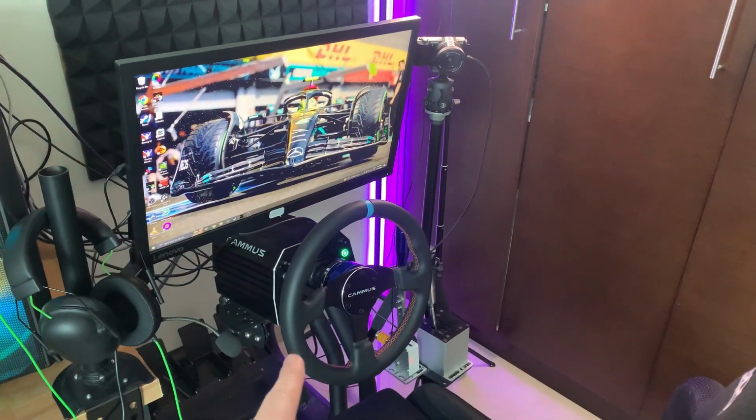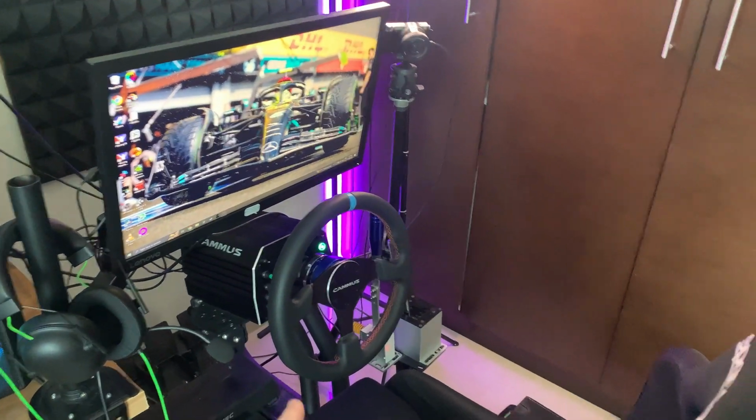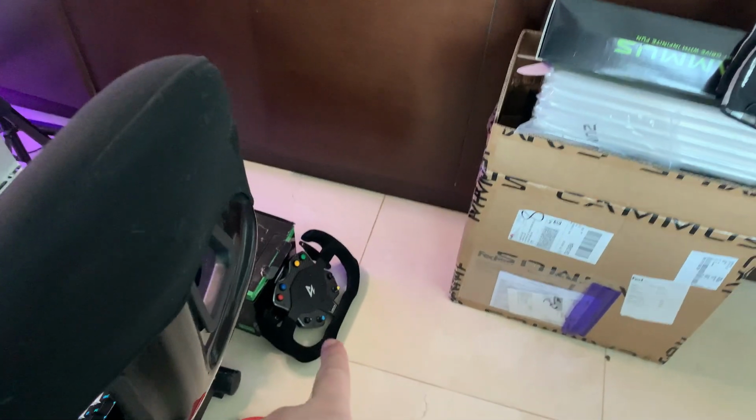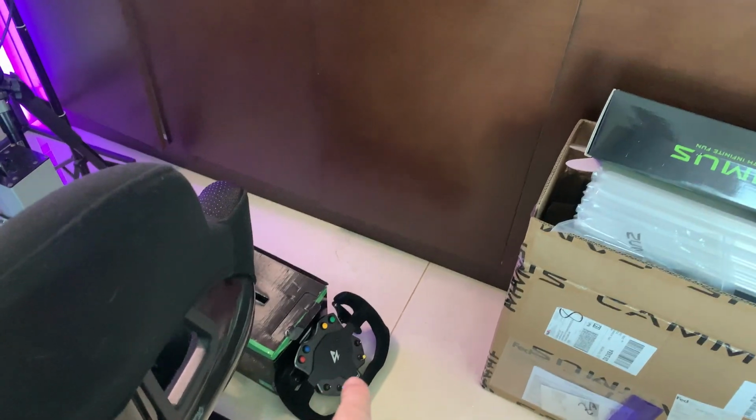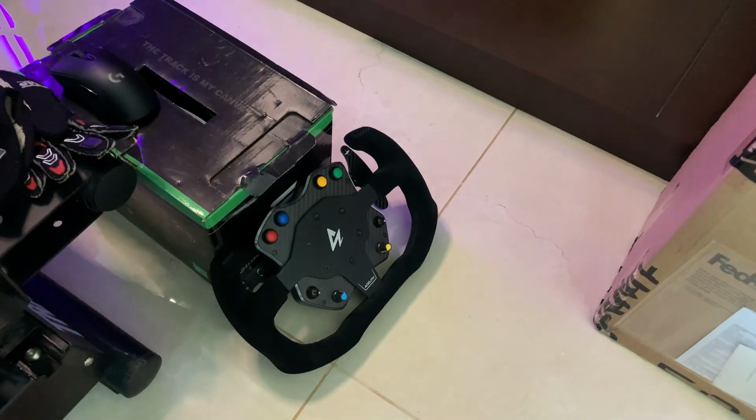We're now on the Cammus direct drive system. I'm really enjoying this with the Cammus wheel on there. I do have my Aetherlith wheel down there. I was doing some rally, so that's why that's living down there. If you've not seen my review on the Aetherlith rim, go check it out because it's really good.